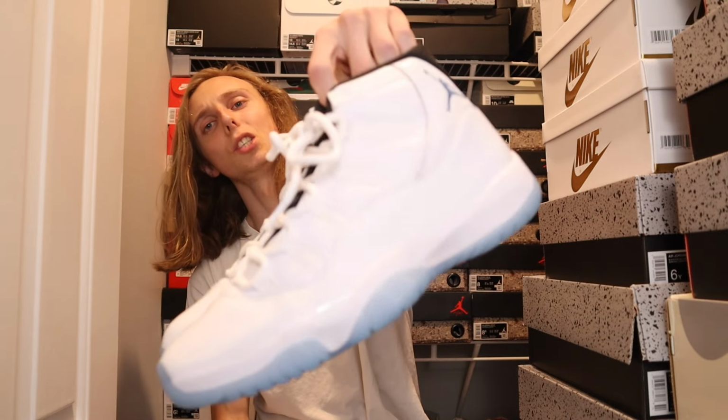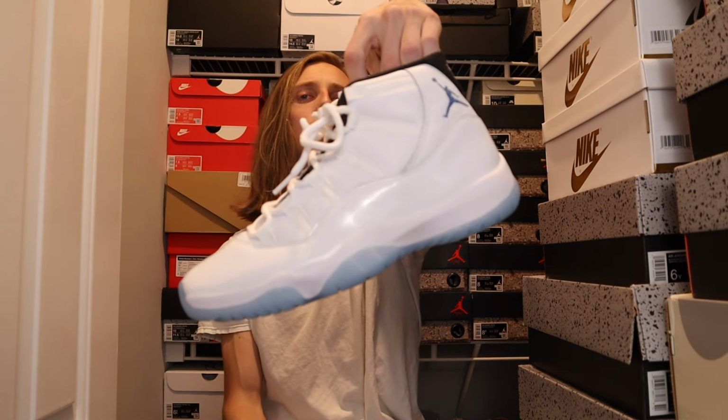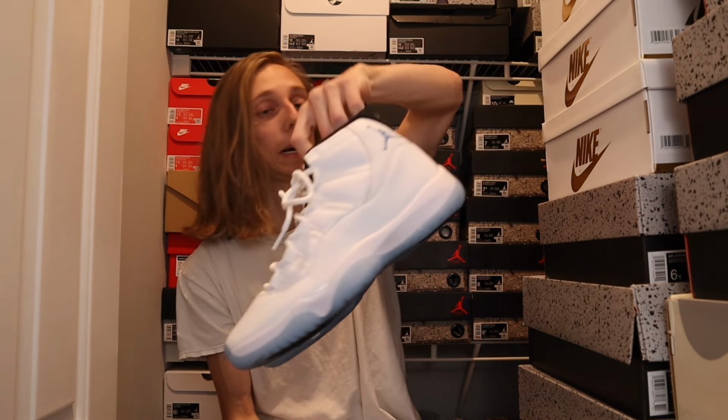Let me know your thoughts on the Legend Blues. Do you think it's going to be worth the money? For me, yeah, I like it. I think it's a good pair. Can't go wrong with something like this. Great addition for the collection.